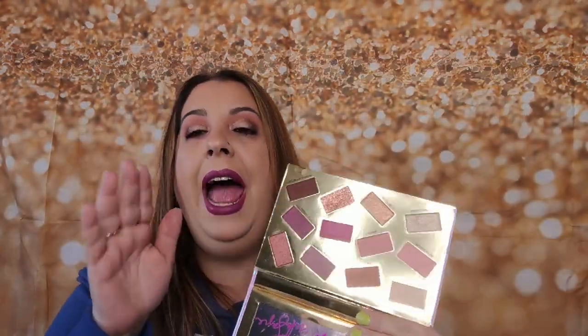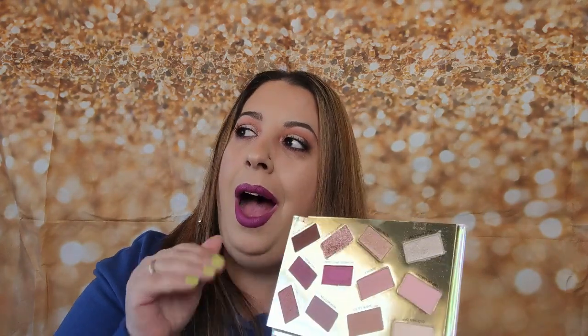I used this, and I have to tell you guys, 100% honest. I saw it online and I was like, I don't know. I just don't know. And then I was like, let me just try it. I mean, Too Faced for me on their palettes have really been hit or miss. More misses than hits for me. The pigmentation is there, but when you blend it, it disappears. So you have to sit there and constantly build up.